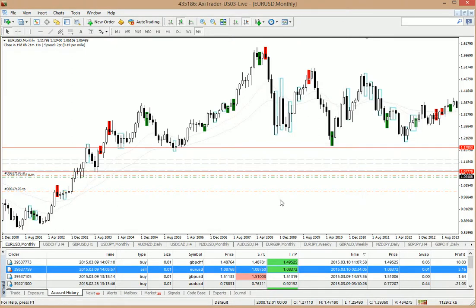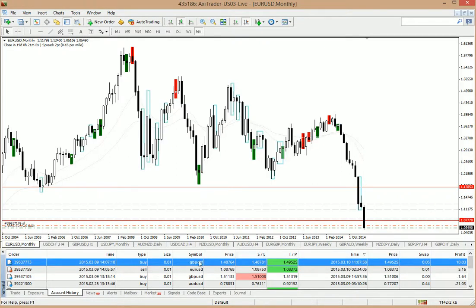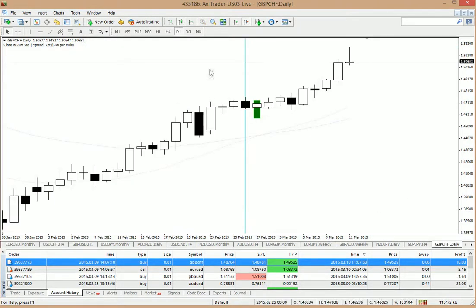But I did also make another trade, like I said, 3 days ago as well, and that was a successful trade. Came out with $5 on top of that, and it would have been quite a few pips from memory. The Great British Pound Swiss, so this was buying it.